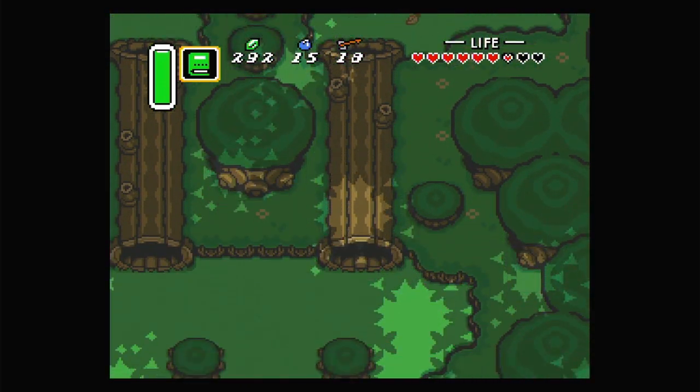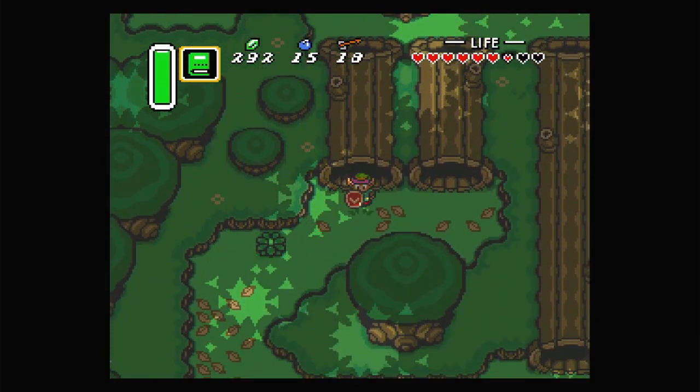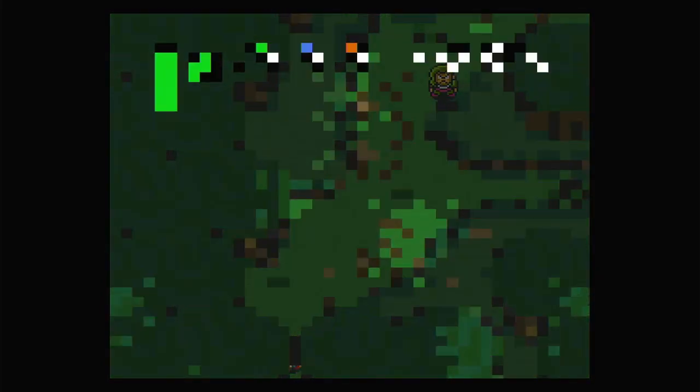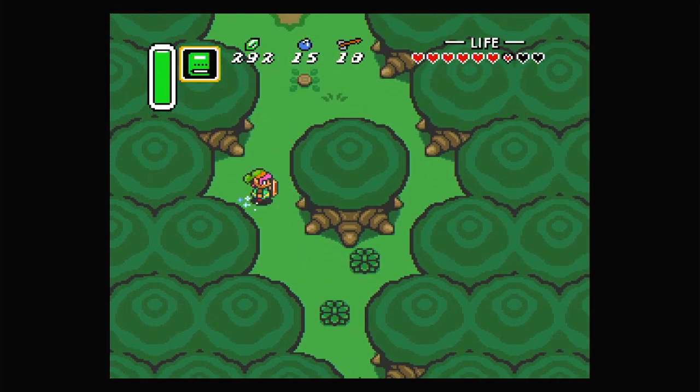And that's not good, because that's Zelda. He's gonna get me! I'm gonna go down this way. Can't get me if I get out of the forest. This also leads back to Kakariko.